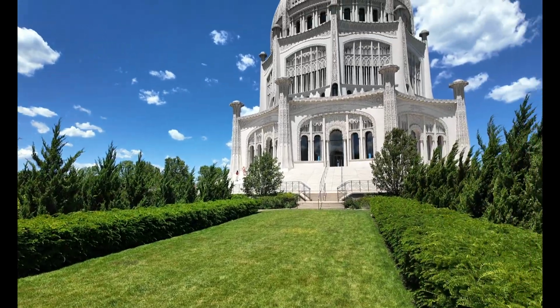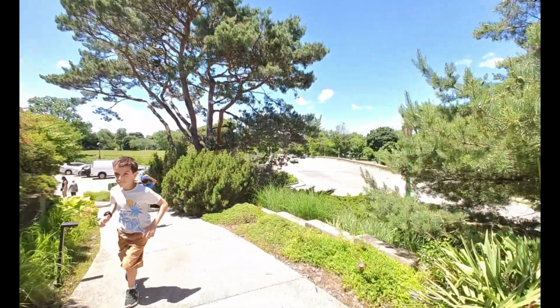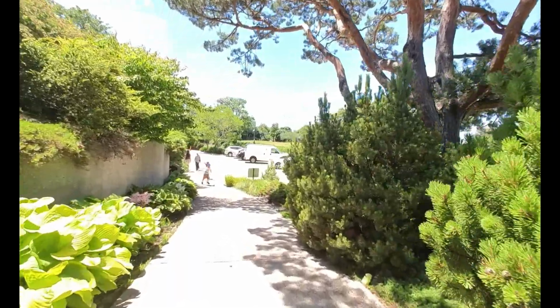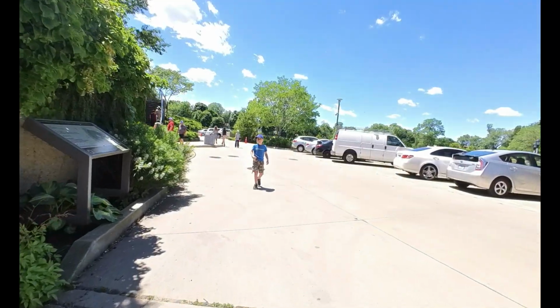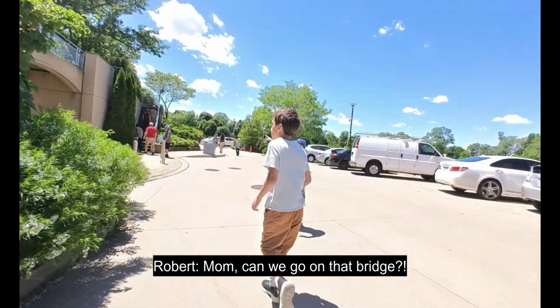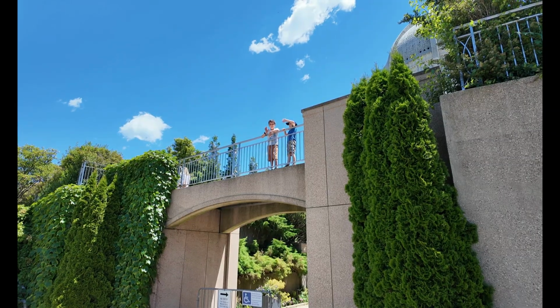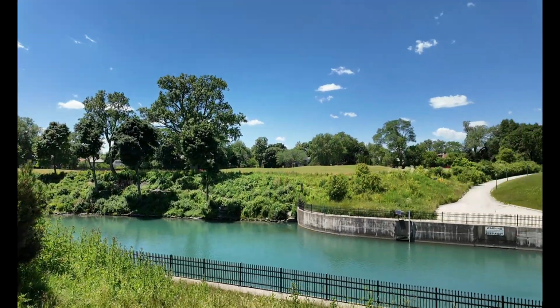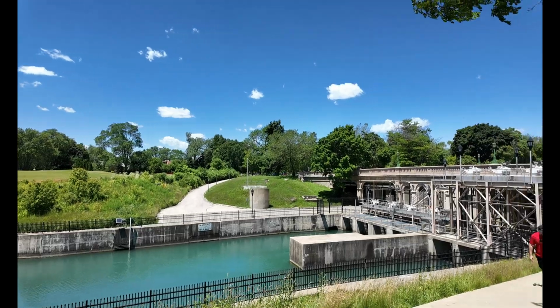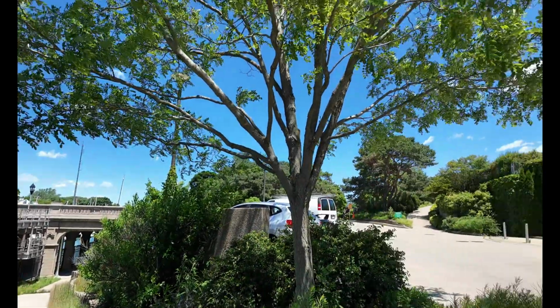As we began to wrap up our walk, we got to the west end of the building where we went down a ramp. This is the same ramp I mentioned earlier that is perfect for getting up there if you have a stroller or a wheelchair. The boys asked to go back up on the bridge, so I let them get it out of their system before we left. Behind the temple in the same area, you'll notice a channel of water known as the Wilmette Harbor. This area includes part of the North Shore Channel of the Chicago River system, and this channel extends from Lake Michigan and is visible from the area around the temple.